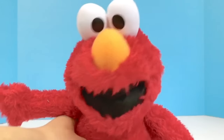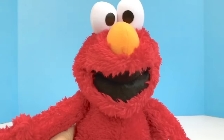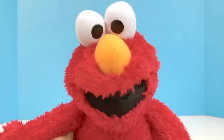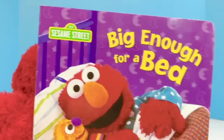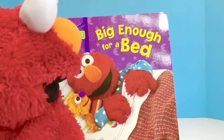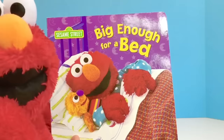Elmo is now in a big boy bed. Aren't you, Elmo? Yes, yes, yes. And we're going to read a story about Elmo and his new big boy bed. Go get the book, Elmo. Oh, there it is. It's called Big Enough for a Bed. Oh, and there's a picture of you in your pajamas, Elmo, in your bed. Let's read the story together.